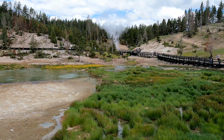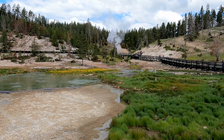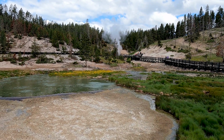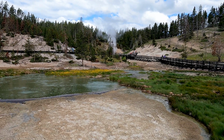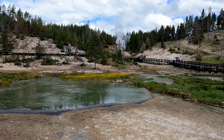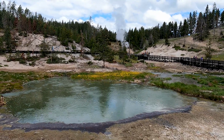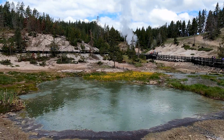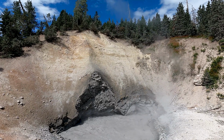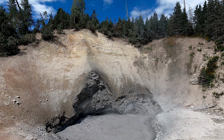just beautiful. We have found our way to the Mud Volcano area, and this is a spot you really got to stop and see, or stop and smell. It is sulfur. There's just a very, very strong smell of sulfur here, and it really is something to both see and smell. Well, you look at that. If you're wondering why they call this spot the Mud Volcano, there it is.